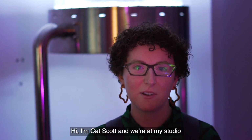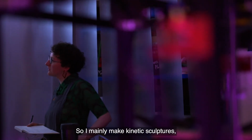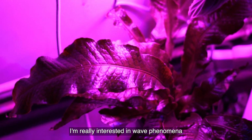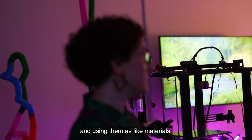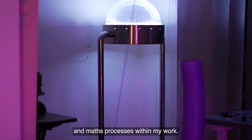I'm Kat Scott and we're at my studio at Kala Sangam Arts Centre in Bradford, and I'm part of the YSI Sculpture Network 2022. So I mainly make kinetic sculptures, installations and experiences that usually evoke wonder and curiosity. I'm really interested in wave phenomena such as liquids and gases and using them as materials. And I use a lot of STEM processes, so science, technology, engineering and maths processes within my work.